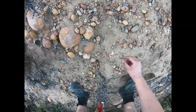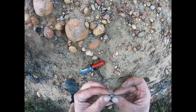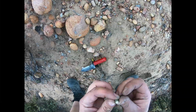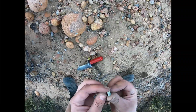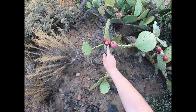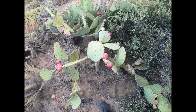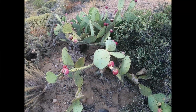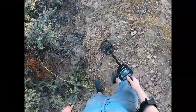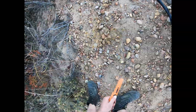Got a signal here, but I don't got a dig. That looks like a little... Oh, I thought it was a casing, but I think that's a bullet again. Maybe. I'm not sure. Could be a casing. See, here's some prickly pears now. Look at these. Those are ripe. But you do not want to harvest these without gloves because those tiny little needles will get in there and they will not come out. So maybe I'll come back for them. It's about 60. Based on what I've found the rest of the day, I'm guessing it's a bullet.